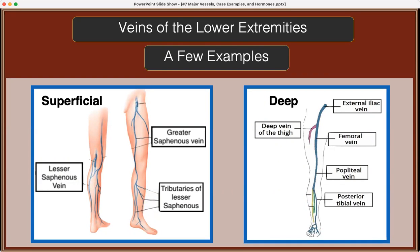Okay, so let's go on to the veins of the lower extremities. They come in two flavors: the superficial and the deep. Superficial are the lesser saphenous veins and the greater saphenous veins. These are the ones that are typically taken for cardiac bypass surgery. So if patients have had cardiac bypass surgery and they used them, you'll see the incision come down the inside of the leg. Surprisingly, that tends to hurt more than the chest incision, the sternotomy. People complain more about this incision. The deep veins are the ones you don't see: popliteal, femoral, the deep veins.